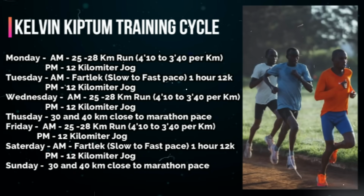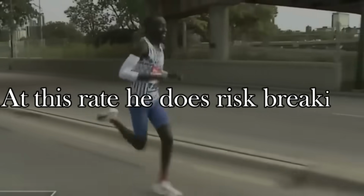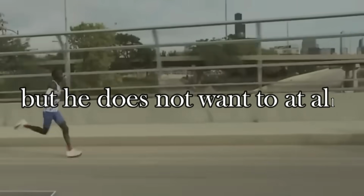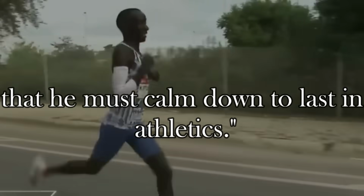His coach also said that he is in his best years right now, but "at one point, I'm afraid that he'll get injured. At this rate, he does risk breaking, so I suggest that he lower the pace, but he does not want to at all. He talks to me about the world record all the time. I told him that in 5 years, he might be done, that he must calm down to last in athletics."